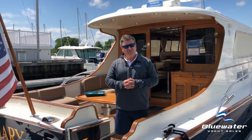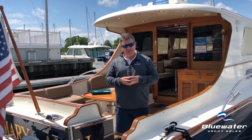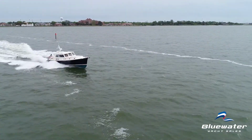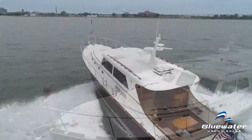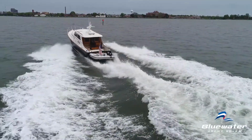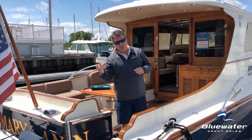This is a 52-foot Vicem. It's a 2006. The name of the boat is Marianne. This is a cold molded boat. It was built in Turkey and truly has old world craftsmanship. It's a beautifully crafted lobster style cruiser.